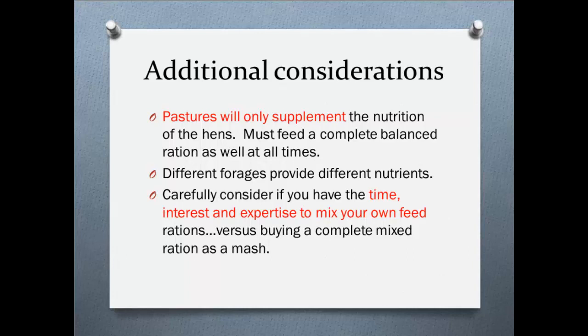So it's only going to supplement them, and by supplementing, there are all sorts of percentages that come out, but it's going to be well under 5% of what they consume in a day. So you have to feed a complete mixed ration to these layers, even when they are on pasture. Think of it this way: I'm going to feed them the complete mixed ration, so they're getting everything they need when I feed them every day or twice a day. And anything they get insect-wise, weed seeds, things like that, that's just kind of icing on the cake, so to speak, pardon the pun.